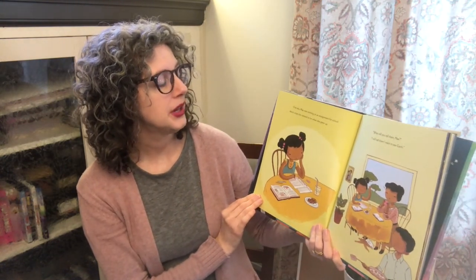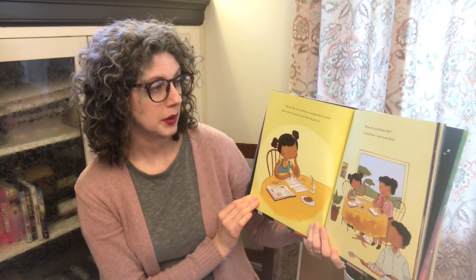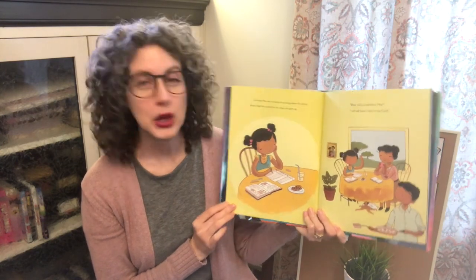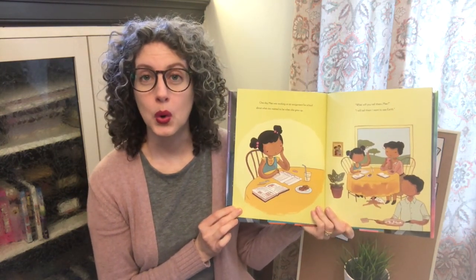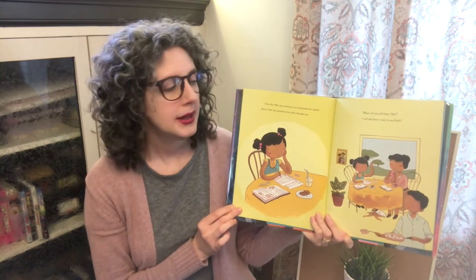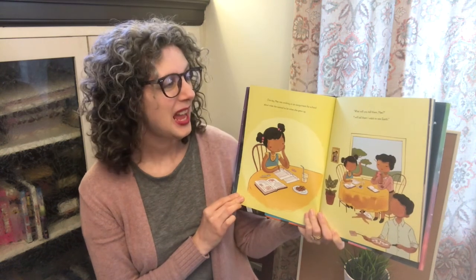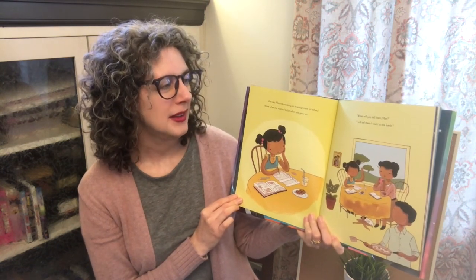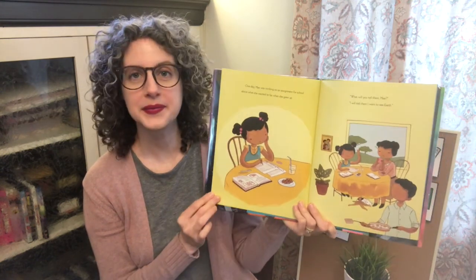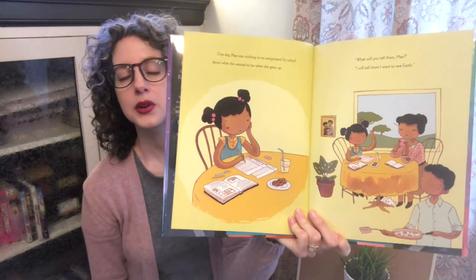One day, Mae was working on an assignment for school about what she wanted to be when she grew up. Do you get that question a lot? I bet you do. When you meet a new grown-up or you see a grown-up that you haven't seen in a while, they're like, what do you want to be when you grow up? Probably get that question a lot, huh? Yeah. What will you tell them, Mae? I will tell them I want to see Earth. So there she is working and talking to her grown-ups.